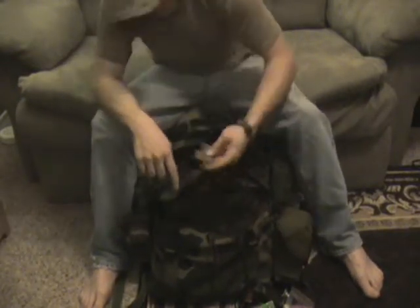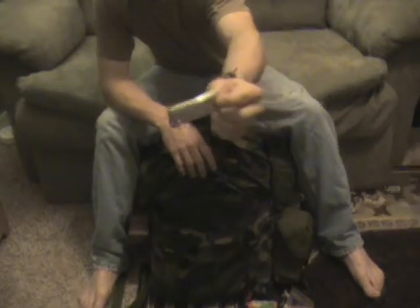Got a lighter? A lighter. And a flint fire starter. Never know if you're going to need to make a fire.